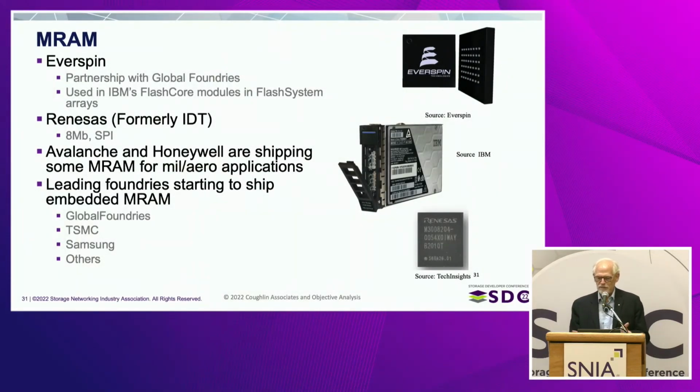So MRAM's already shipping in fairly low volumes. Everspin has a partnership with Global Foundries, who are building 300mm wafers for Everspin. They offer MRAM to other customers for embedded memory applications in system on chips. That is, Global Foundries does. For example, Everspin's MRAM as a standalone device is used as cache memory in IBM's flash core modules. Another company, Renesas, is shipping an MRAM chip that it inherited through its acquisition of IDT. Avalanche and Honeywell are shipping some MRAM for military aerospace applications. And other foundries now offer MRAM options on their system-on-chip clients. That includes TSMC and also Samsung.